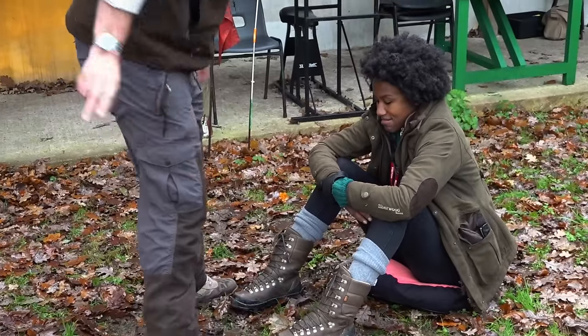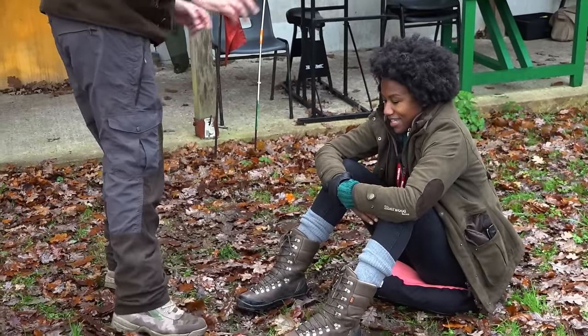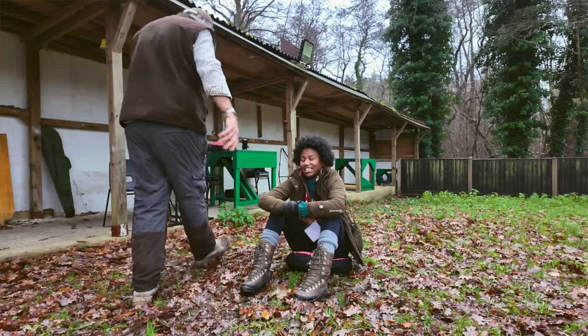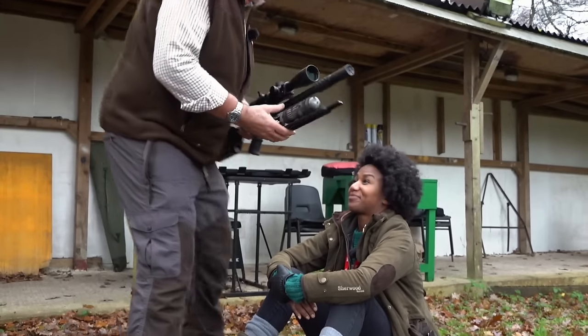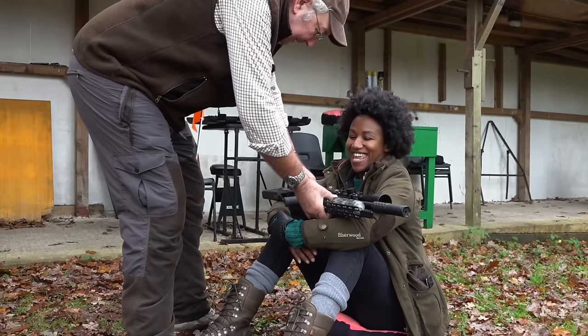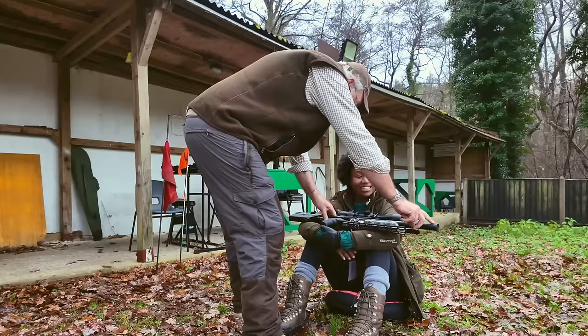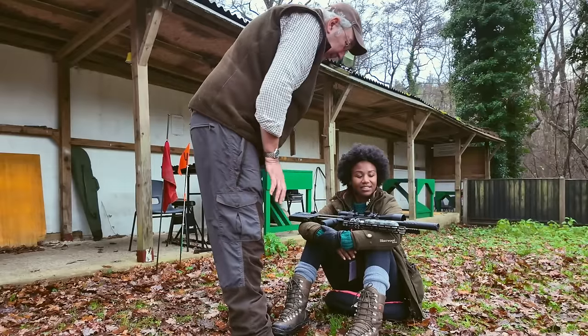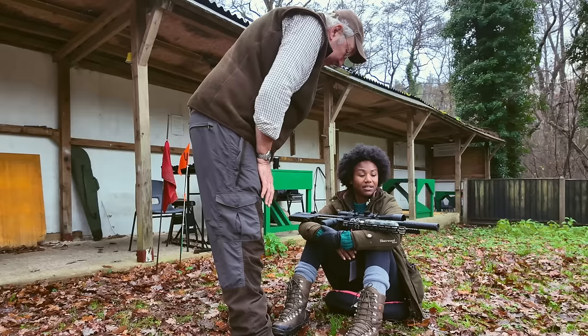Now I'm going to go and get the rifle. I'm going to bring it back. And within 5 seconds, you'll be holding a rifle more steady than you've ever done in your life. Forget about the way the rifle's sitting. Just look at the end of the barrel. That barrel is not moving. I'm lining it up with something on the floor, and it's absolutely not moving.